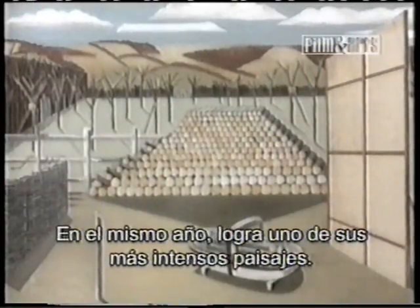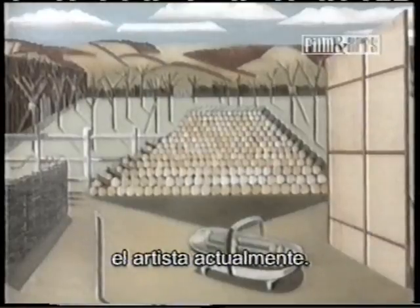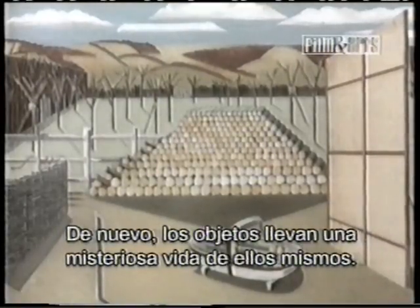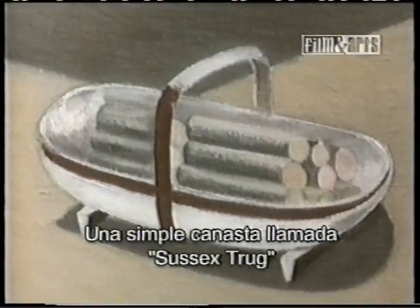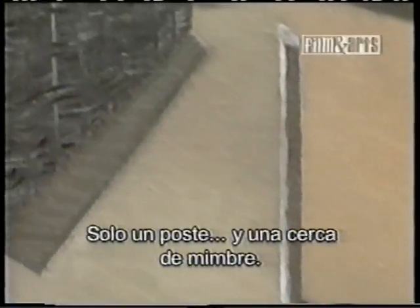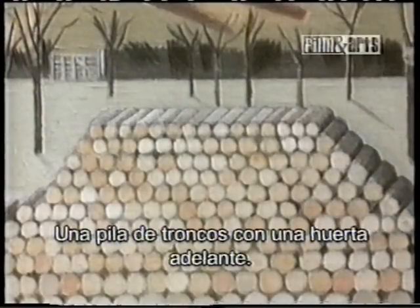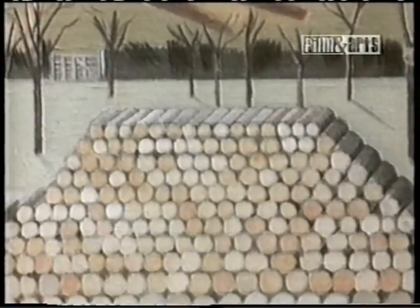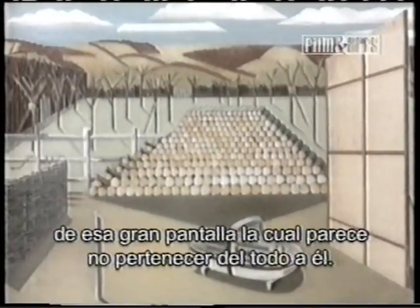In the same year, one of his most arresting landscapes. It's a view from the rear of the cottage in Sussex where the artist now lived. Again, objects are awarded an eerie life of their own. A simple basket called a Sussex trug. Just a post and a wicker fence. A pile of logs with an orchard beyond. All of them made to look artificial by the accompaniment of this tall screen, which doesn't seem to belong at all.